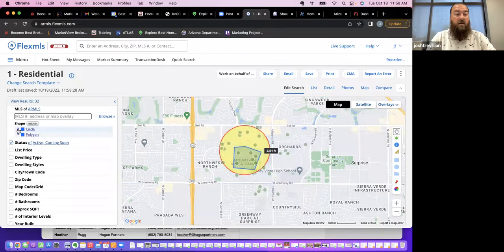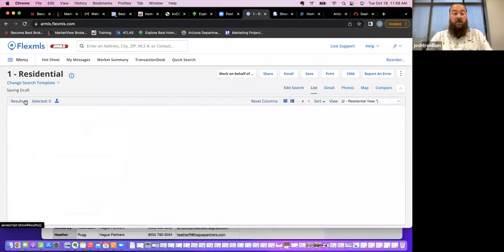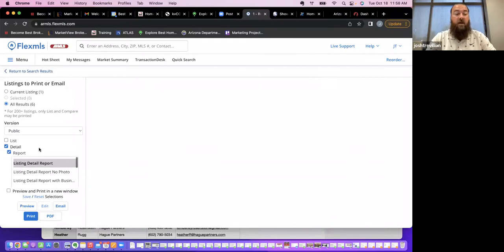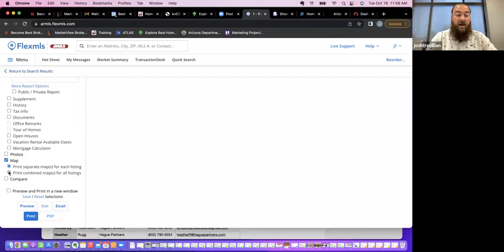So now I'm going to get rid of the circles. And now I'm focusing on just that. So now I say, okay, I see these six homes. I'm going to go out and show these six homes today. Watch this. This is really cool, you guys. So I'm going to go ahead and print all six homes. If you come down here to map, and if you print combined maps, check how cool this is. Preview.